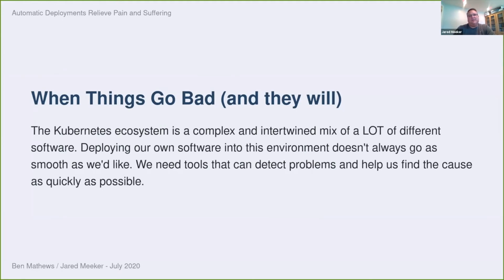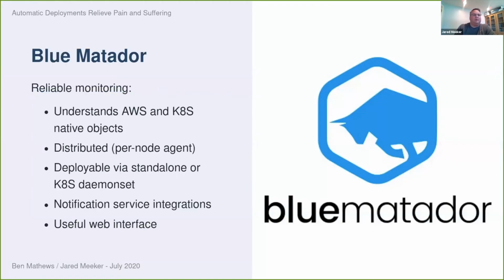So what happens when things go bad? Because we know they will, and especially in the Kubernetes environment, there are a lot of complex things happening. You've got iptables rules, and 20 different pieces of software all trying to make sure that what you want running is running, and that they get restarted if they crash and things like that. And so deploying our own software into that environment makes it even more complex, and it doesn't always go as smooth as we'd like. So we're going to talk about some tools that we look at when troubleshooting our Kubernetes deployments.